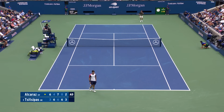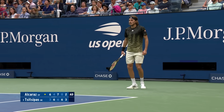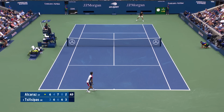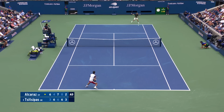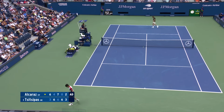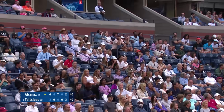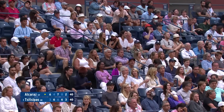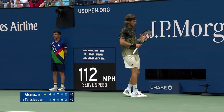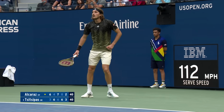Let's for service. Serve into the body. Tsitsipas had an answer there. Deuce. Some return, wasn't it? Came back quickly and deep. See that serve speed, 112. It's just trailed off a little bit. Started in the 120s. There is a difference there.